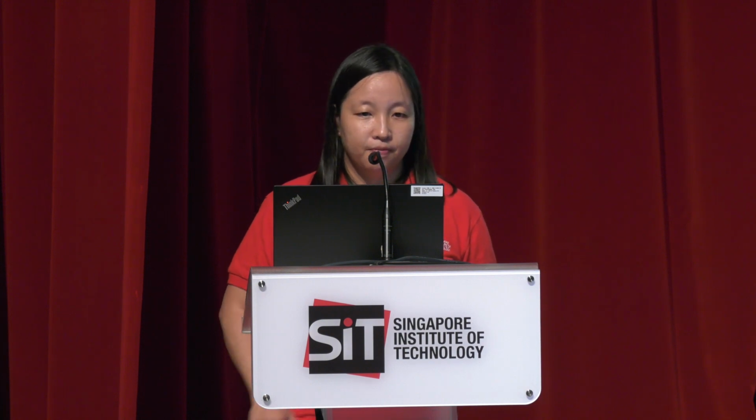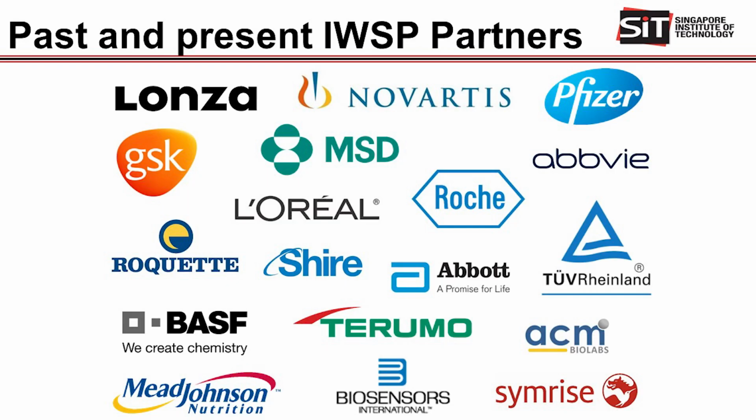So these have been some of our past and present IWSP partners. If you're familiar with the pharma landscape, you would be able to recognize many names on this slide right here. We have many large drug companies that have facilities in Singapore that have signed up to be our IWSP partners and have taken in our students year after year.